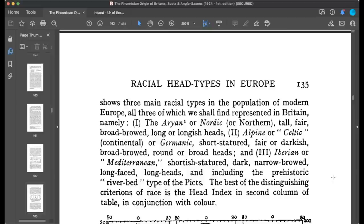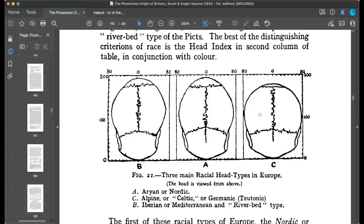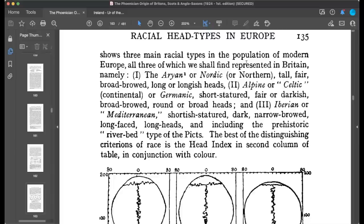The best of the distinguishing criterions of race is the head index, in the second column of the table, in conjunction with color. All right, so you know, we gotta dodge the hijack when we're talking about this craniology, because it was based on trying to make people less intelligent than others, you know. So but either way, they're showing you, this can't really determine skin complexion either. They just know, you know, they can't say the Aryans are fair or white.